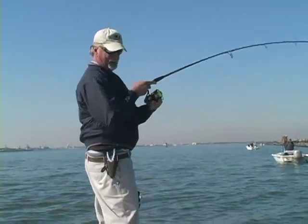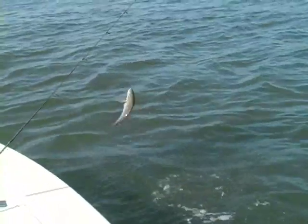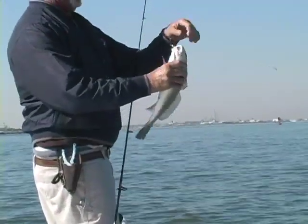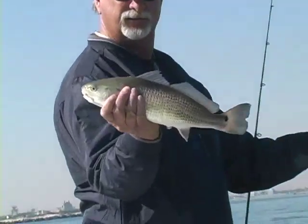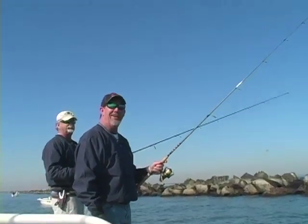You got it, bud? There you go. It's a redfish. He's red. I really need to take my jacket off, but I ain't taking the 5 seconds to do it right now.